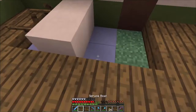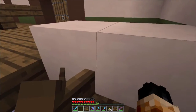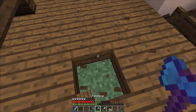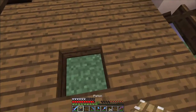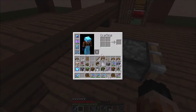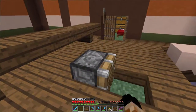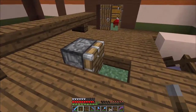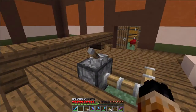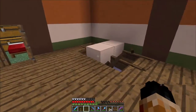And then boom, just like that. Oh. Yep. I love that I can do that now, by the way, even though it pops as soon as I update it. Whoops. It's really nice to be able to place levers directly on pistons. It's one of the really cool things that happened in 1.9.